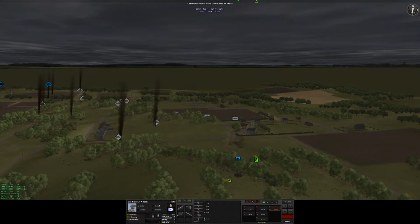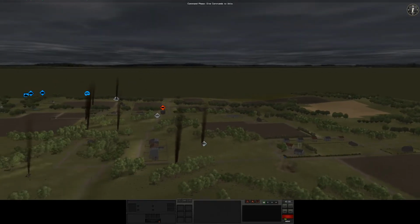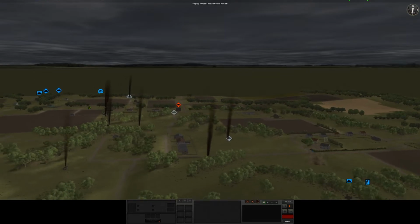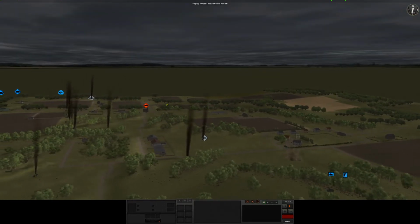I'll have you guys maybe move slightly in this direction and then scoot yourselves into these woods. See if you have any eyes. While Abrams still advancing up the left flank. No further movement from the Russians. And this has only resolved into one contact.